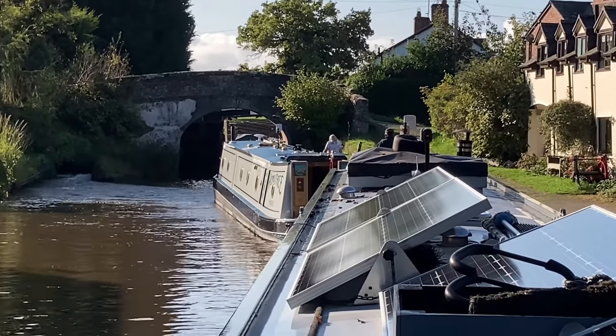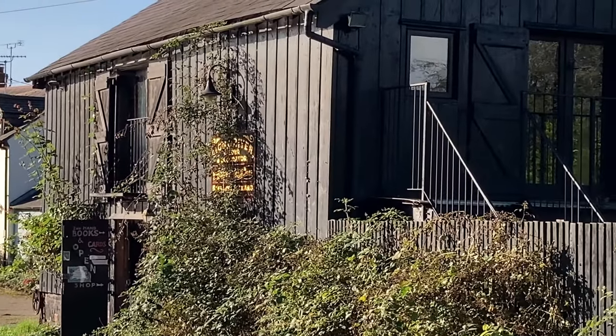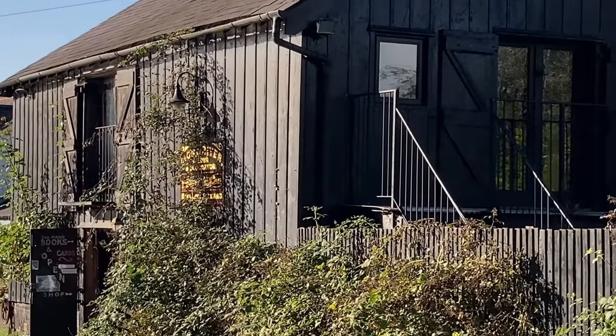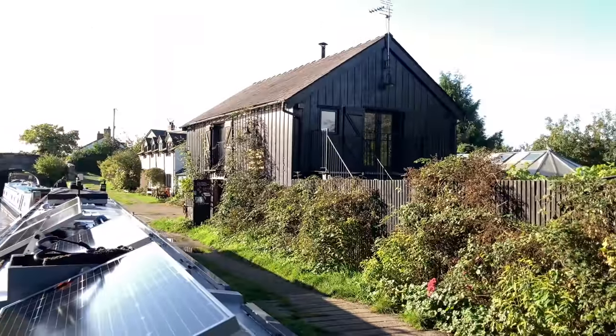So turning out to be a really pleasant day today. Quite a quaint little wharf office there, which is now a bookstore and gift shop. And it's quite pretty there. I just realised I'm zoomed in. There you go.